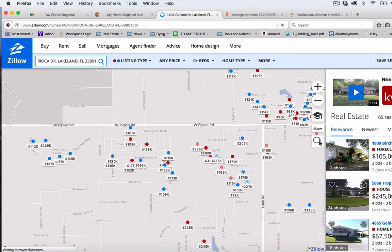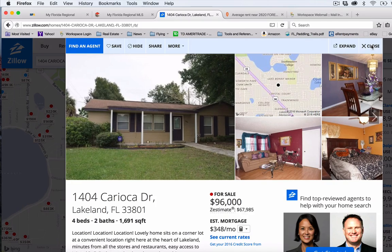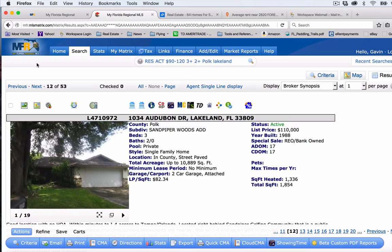Come on, Zillow. Let me see what this says. Okay, for sale for 96. Now it says it's worth 67. So already a wave off right there. I know I didn't like that neighborhood. Let me go to another one and see what's going on here.